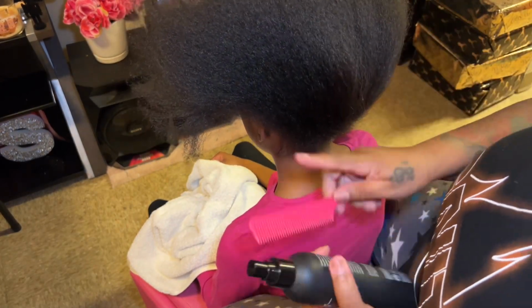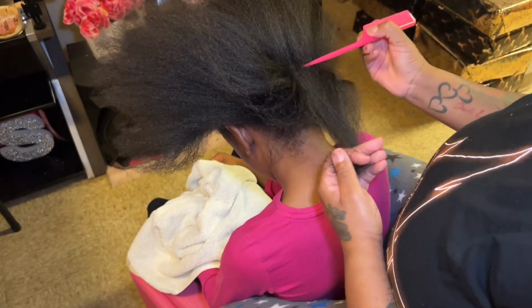Now listen, lace paste, that is what I use on my wigs, y'all. And it's good for natural hair. As you can see, I just spread the hair out and just put it throughout because like I said, I'm just trying to do one pass through. I'm not trying to do a silk press. When I'm silk pressing, it's a totally different process.